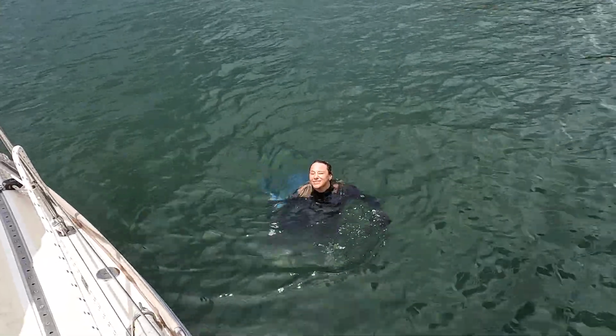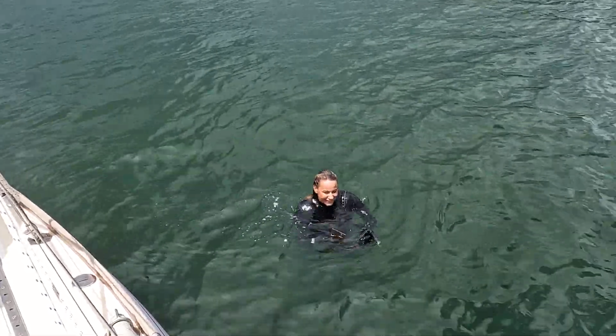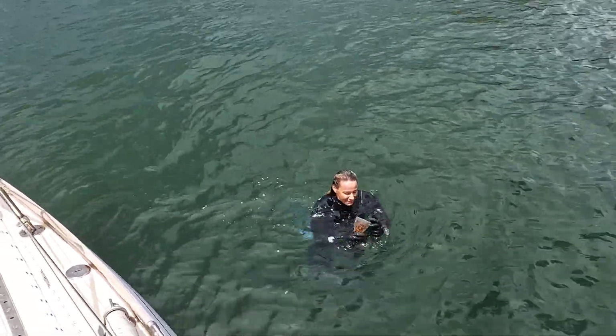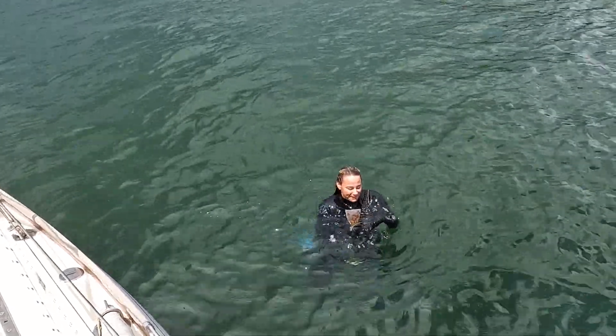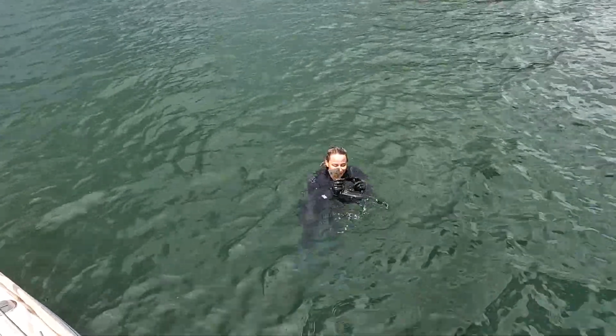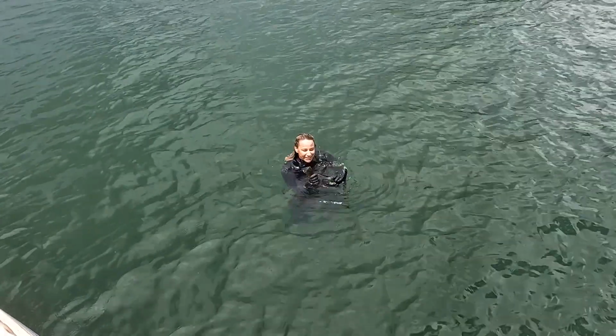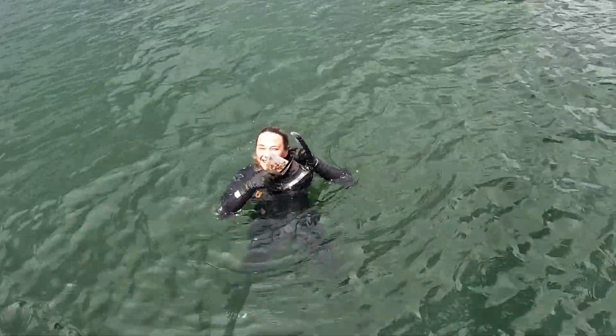Finally made it to the keel. Yay. So, almost done. Good job. Thanks. It's a long job, but it's gotta be done. Someone's gotta do it. This is the first time having to wear a wetsuit doing it. A lot different over here. Different ocean. Keep up the good work. Thanks, Skipper.